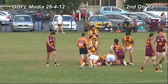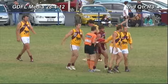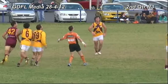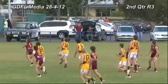Umpires have blown the whistle. Now he has. There you go. Jumped into Mawson there. So the Mawsons are not the most popular boys, I wouldn't have thought. No, but nothing dirty. They're playing it tough and hard, which you want to see them do.